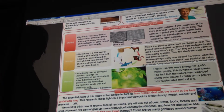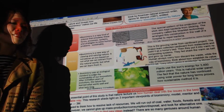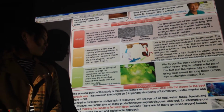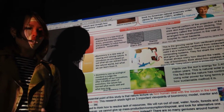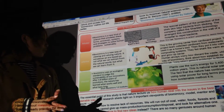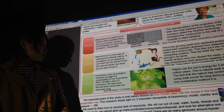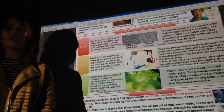The third idea is to look at biomimicry as measure. Biomimicry uses an ecological standard to judge the sustainability of our innovations. After 3.8 billion years of evolution, nature has learned what works well and what lasts long.